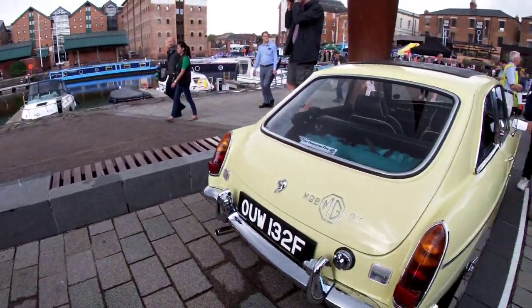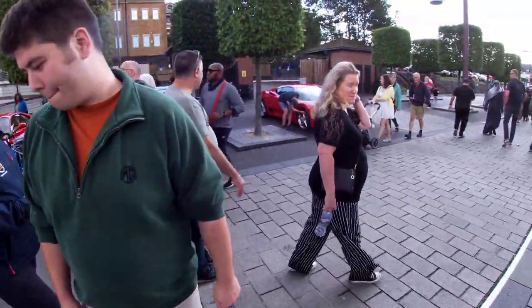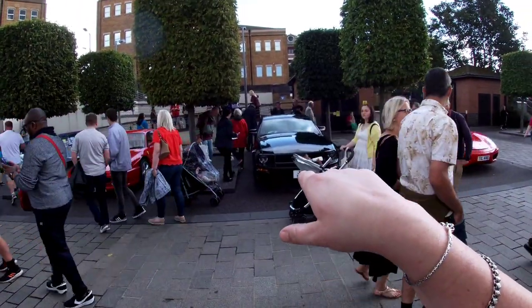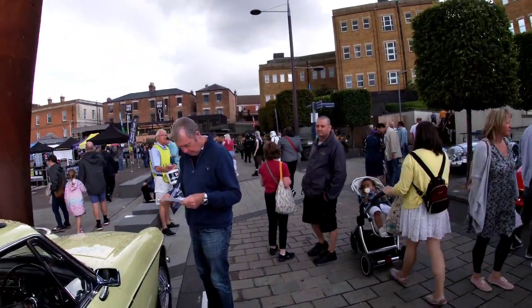This BGT is a very bright yellow. Don't know if they call that honeysuckle. Over there, there's some expensive cars. There's Ferrari and Mustang. I think that's a Bullet, special edition Bullet one. Another Ferrari. Oh yeah, and there's some Stormtroopers over there as well.